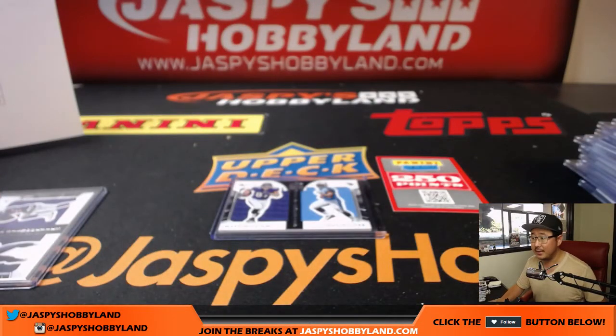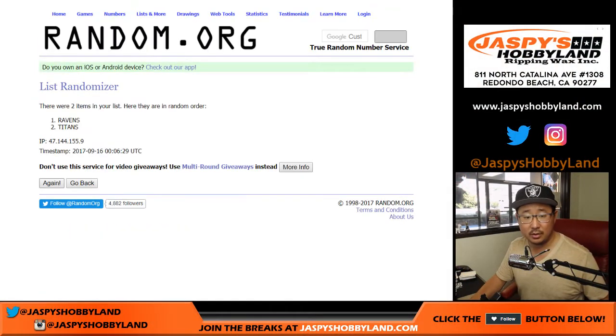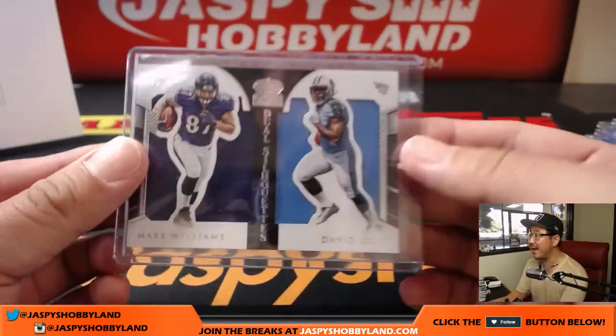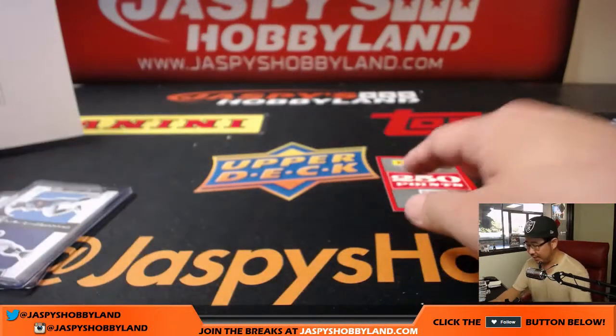Next one. Six times will be Ravens Titans. Good luck, you guys. One, two, three, four, five, and sixth and final time flips to the Ravens. That'll be for Chris Parent with the Ravens. There you go. You can thank Max Williams for that one. 88 out of 99. Nice dual relic.